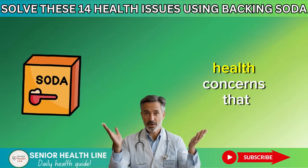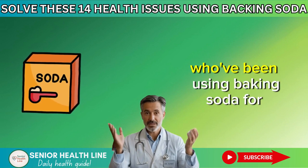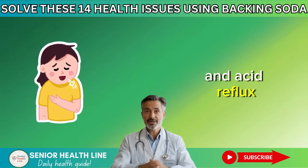Let's uncover these 14 remarkable ways baking soda can address common health concerns that many of us face as we age. Some of these uses might surprise even those of you who've been using baking soda for decades. Number 1. Natural relief for heartburn and acid reflux.